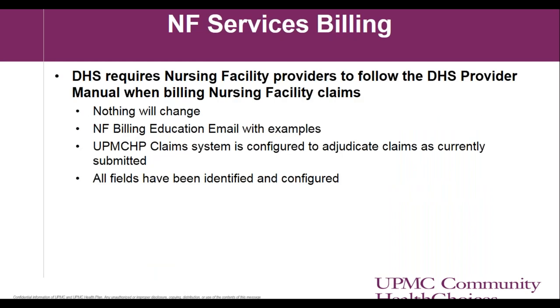A little bit about billing. DHS required the MCOs to continue following the current billing process that DHS had in place. So when claims are being submitted, they're being submitted the exact same way you submitted them through to DHS. The difference is you're not submitting them through the Promise portal. You now have to submit them directly to us. We've been working with all the facilities and appear to have all of the billing relatively calmed down.